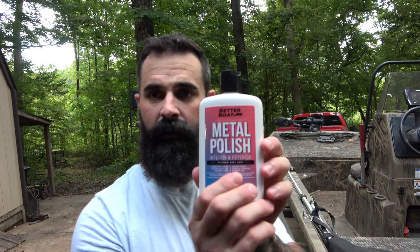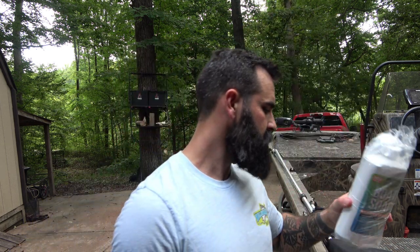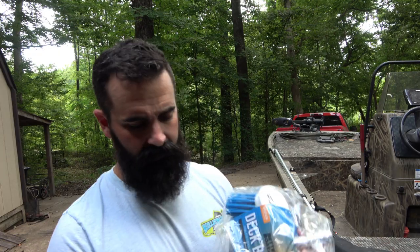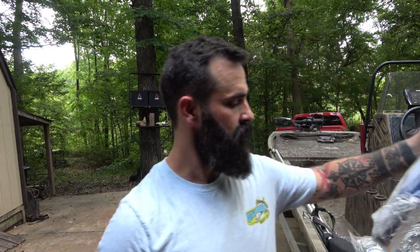They sent me some metal polish. Boat soap. A deck brush. I think this is a medium texture deck brush. They have three different textures, from soft, medium, and firm, I believe. At least three. And then they also sent me an extension pole for the brush.